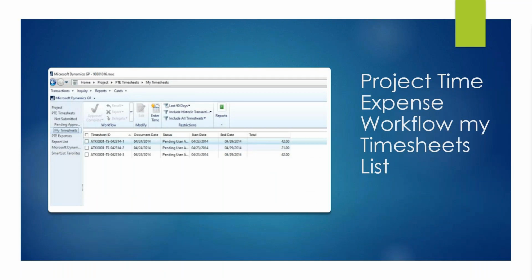Okay, project time expense workflow in My Timesheets list. So again, another added navigation list is for project time and expense specific to timesheets, and it's designed to help you filter down the clutter and focus on timesheets that involve you. This new list is labeled My Timesheets. And so on this particular list, it's displaying your timesheet, any timesheets submitted by you on behalf of others, and any timesheets that are pending your approval.